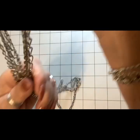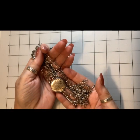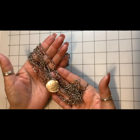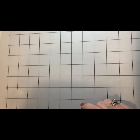So, I'm going to put 15 on this one. I just think it's spectacular. Look at that. It's like it's brand new. Set that up to the side. There we go. Let's see what else we've got. I've got another 1928.